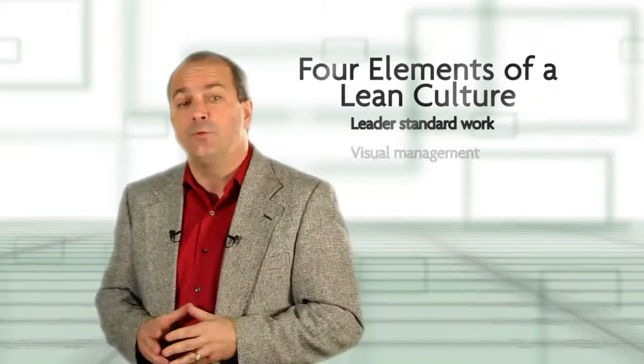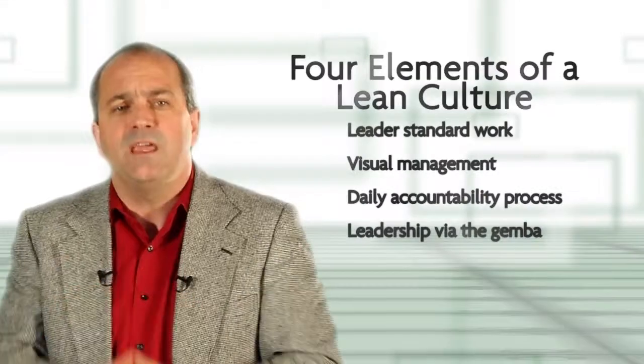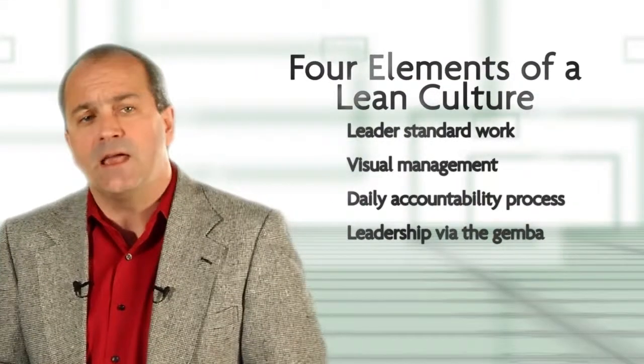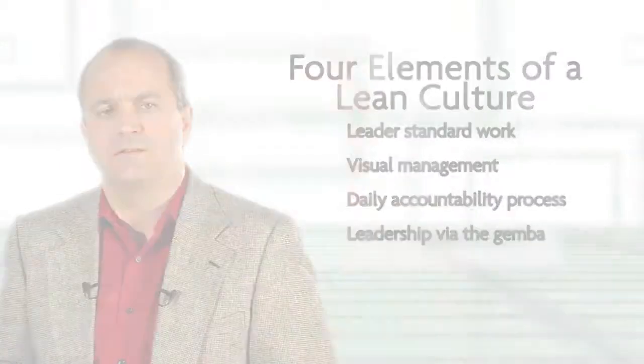Talked about the 4 critical elements in building a lean culture. They are leader-standard work, visual management. They create the discipline to ensure that the process is run as designed and to improve the process. We start with leader-standard work. What does this do and what is it about?